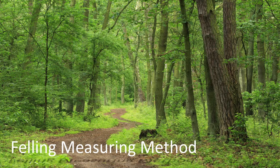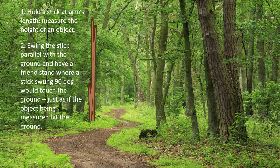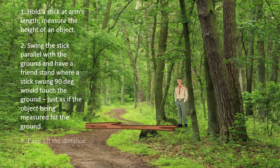The felling measuring method. Hold the stick at arm's length, matching the height of the tree. Turn the stick parallel with the ground, making a 90-degree angle from the tree. Have a friend whose stride you know walk the distance.